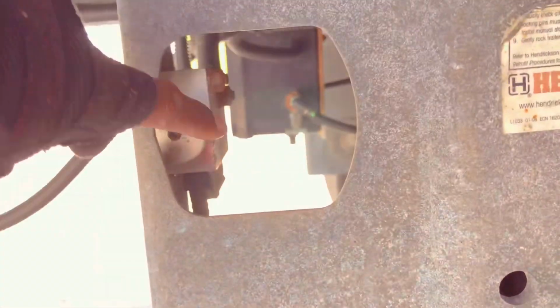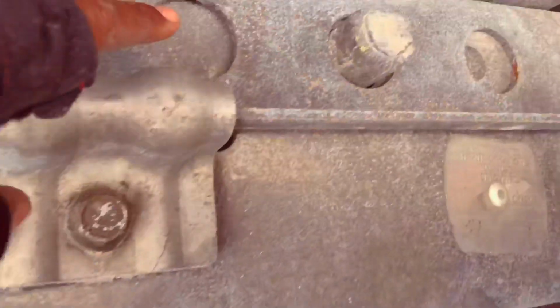You need the brakes on your trailer to be set so you can slide, so you use the retractor valve. And some of these trailers got push rods, push buttons, and pull rods. You see right here, this is the push button style trailer.